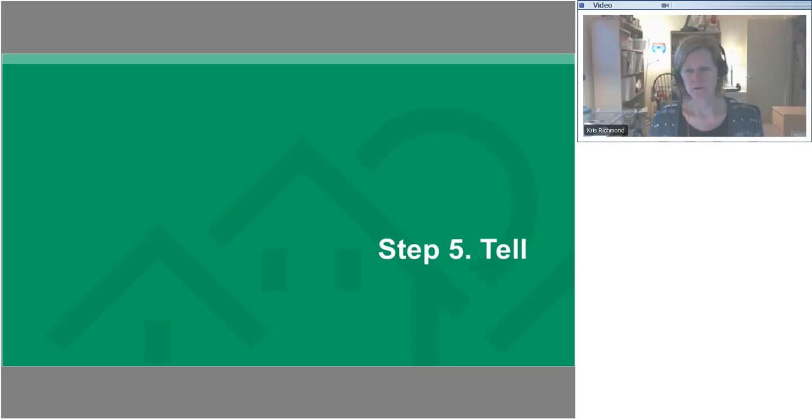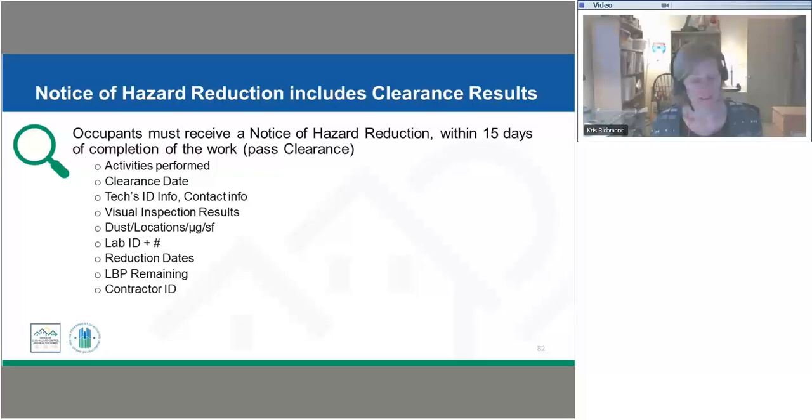Great, thank you. All right, let's talk about notification and what those requirements are after any paint stabilization, or what we're calling the work, is completed. Occupants are going to be required to receive a notice of lead hazard reduction activities. This needs to be provided within 15 days of completion of the clearance. Here's a list of the required elements.